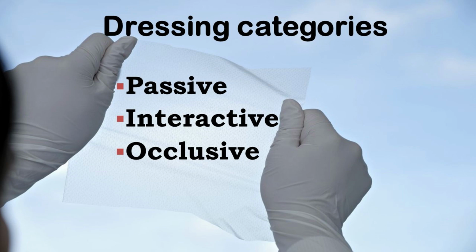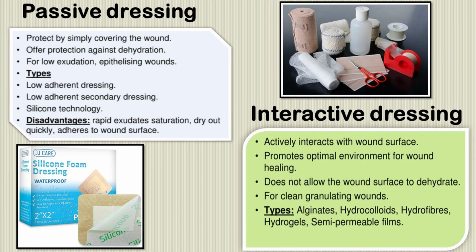These dressings are usually categorized into passive, interactive and occlusive dressings. Passive dressing simply cover the wound and prevent the wound from dehydration. As the name indicates, it is for healing wounds that are of low exudative type.